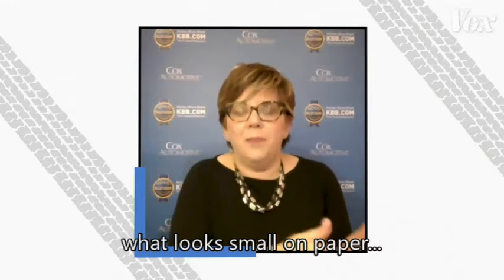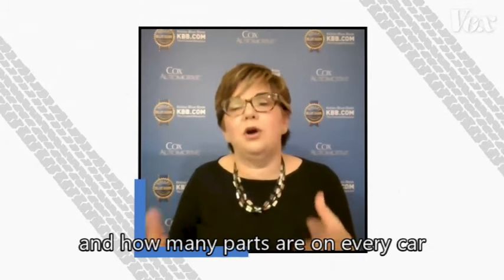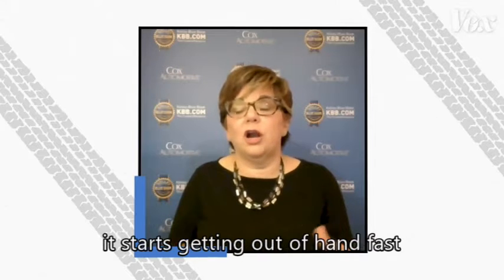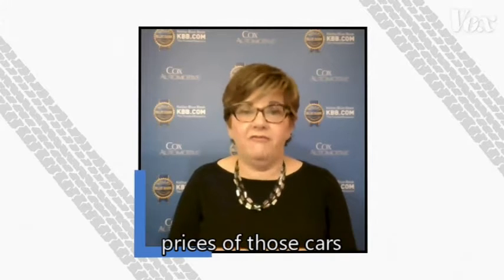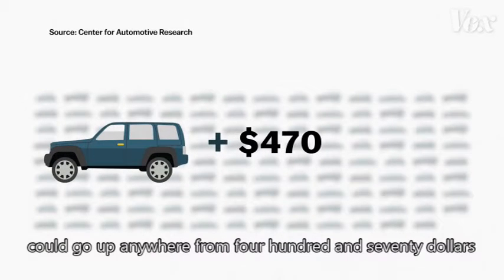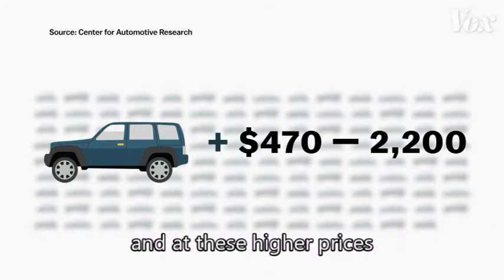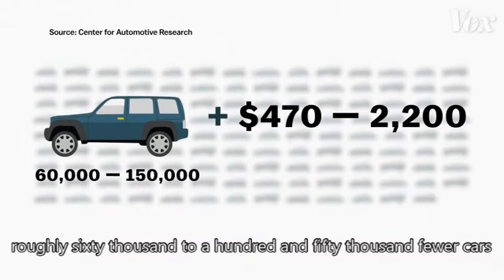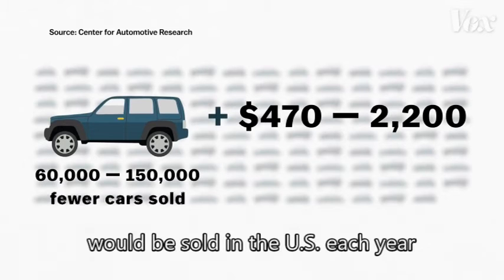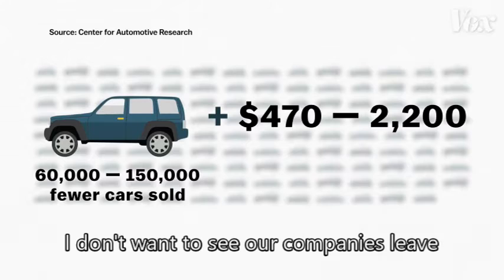What looks small on paper, when you think about the complexity and how many parts are on every car, it starts getting out of hand fast. Prices of those cars could go up anywhere from $470 to $2,200 in the US. And at these higher prices, roughly 60,000 to 150,000 fewer cars would be sold in the US each year. That would mean job losses.